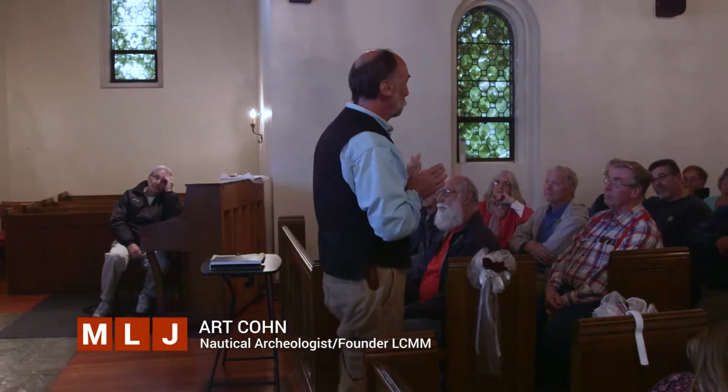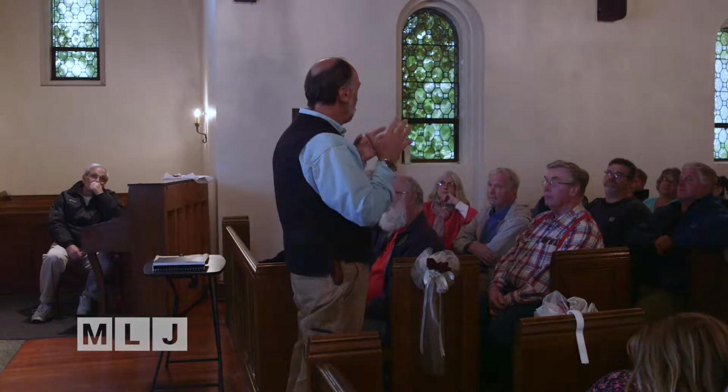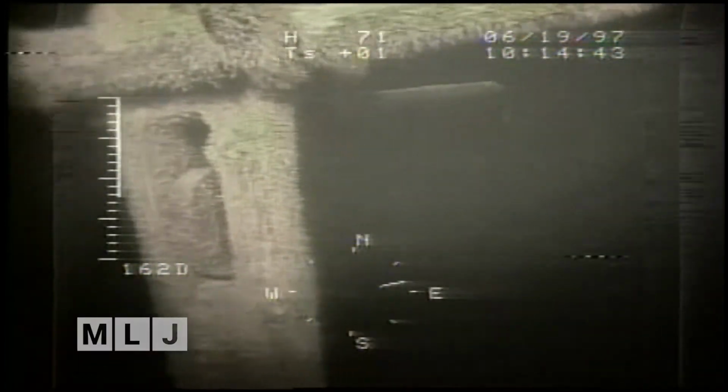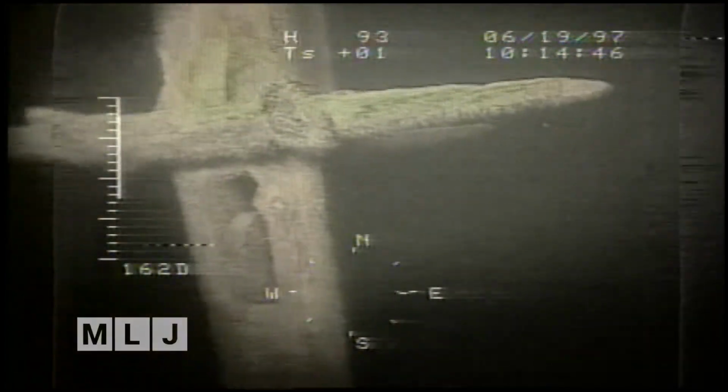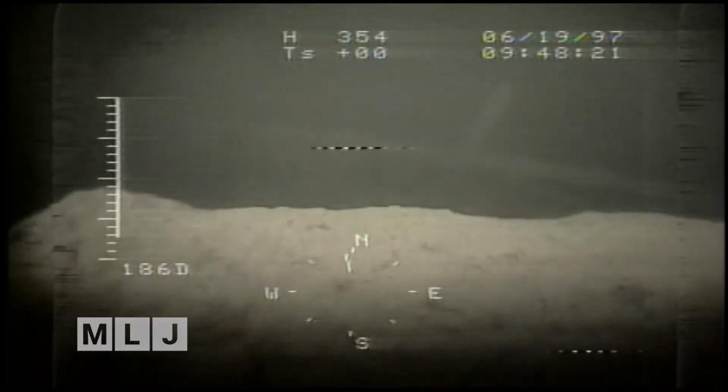For decades, Art Cohn and other archaeologists were convinced the best way to preserve the gunboat was to leave it hidden in the deep, dark waters of Lake Champlain. But in recent years, they have reconsidered. I totally changed the road I was on, changed the direction, and convinced myself that there was a better solution for the boat. What's changed is years of new research that shows stormy weather can stir up the lake, even hundreds of feet underwater, threatening the shipwrecks on the bottom.